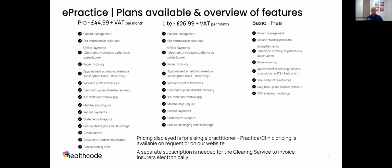There is also now, again, I'll touch on it a bit later, where we've released ICE, the online booking solution for the industry. Currently, that's a free subscription, so you could sign up to that as well, which would then add a diary into the basic version. Slightly limited on the functionality, but would certainly get you up and running.